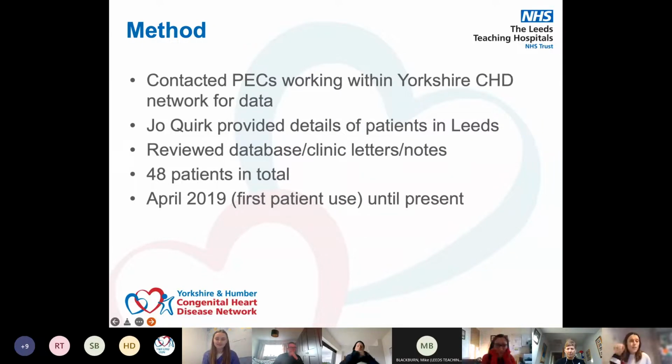So I sent, as people might remember, an email out to all the PECs working, or Joe actually sent it out for me, I think, to all the PECs working within the network to see if we'd get any data back. But I was conscious at that time that probably most of the other DGHs hadn't had them for very long, so wouldn't have been giving them out and then getting them back to have data, because that's the problem, obviously. You give them out, but patients might have these for 3, 6, 9 months before they capture a reading, and then you get them back, or get the recording off them.